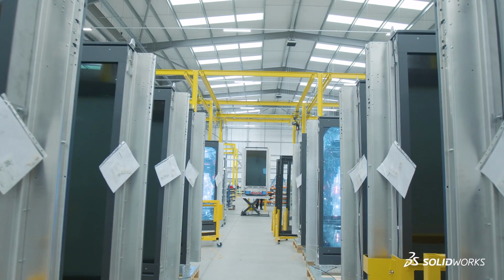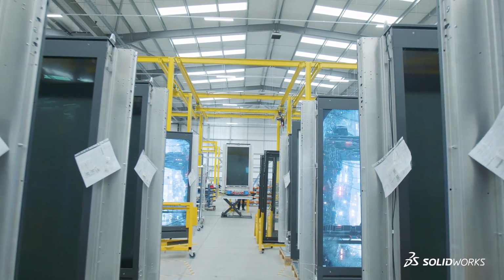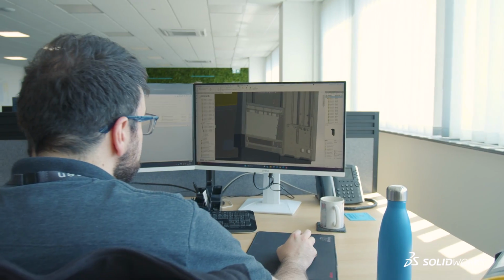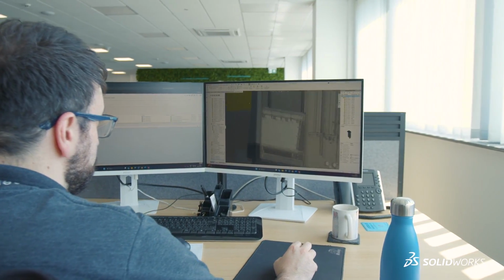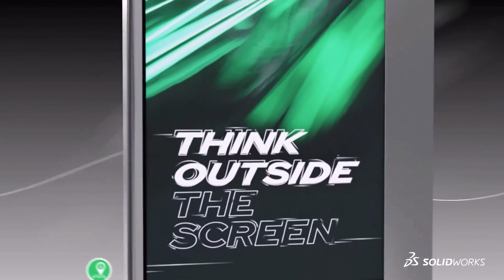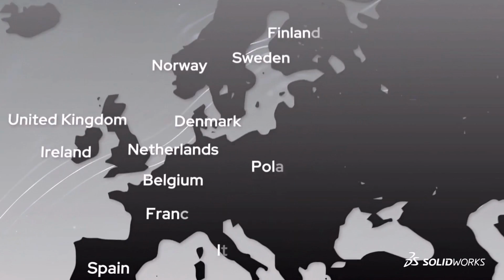So Amscreen manufacture outdoor digital sign solutions. One of Europe's biggest manufacturers of those solutions. There's been huge growth in that market over the last 10 years, during which Amscreen has grown to have multiple products in over 15 different European countries.